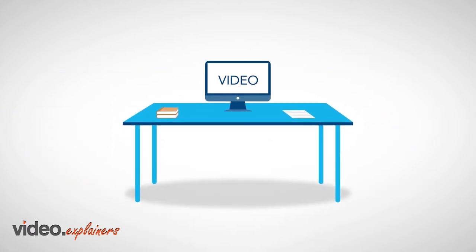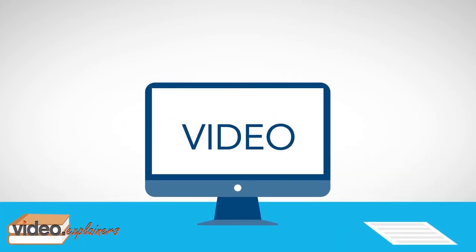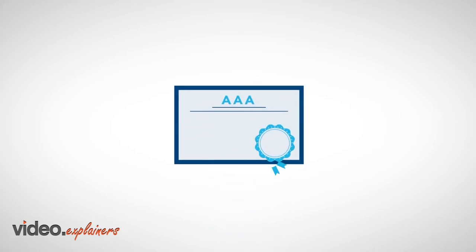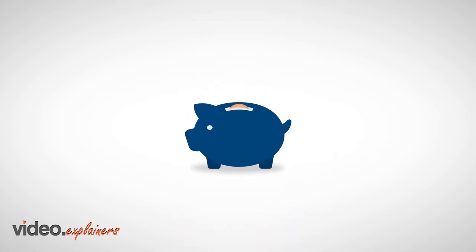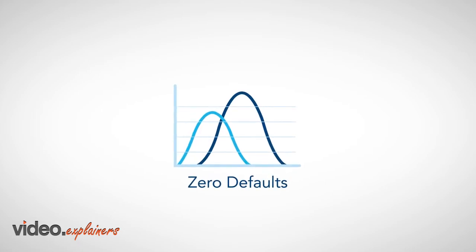Are you investing in the Danish MBS market? There are plenty of reasons to do so. The size of more than 550 billion euros, the AAA rated bonds, the high liquidity, and zero defaults in the entire history of the market.